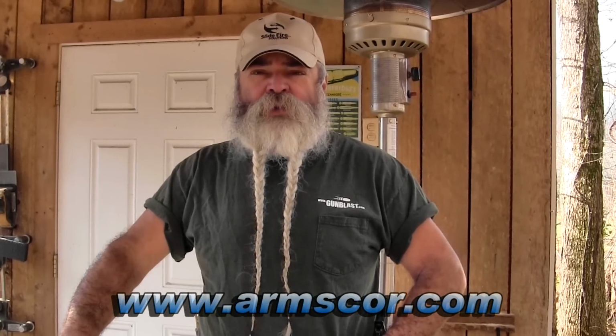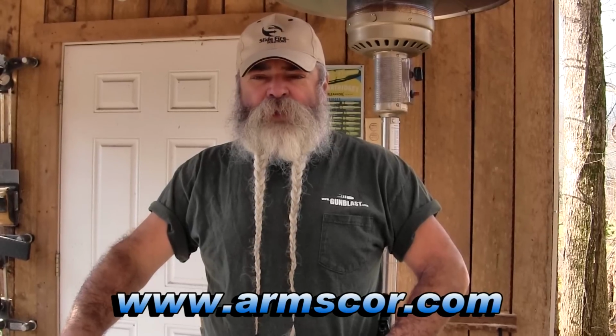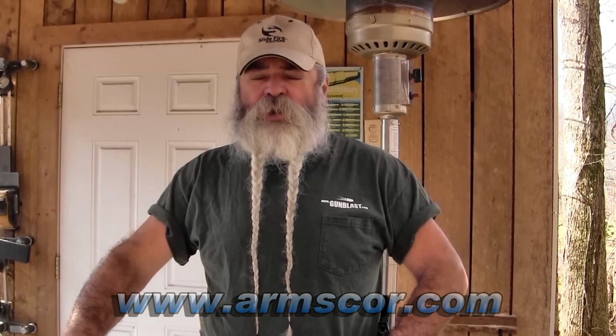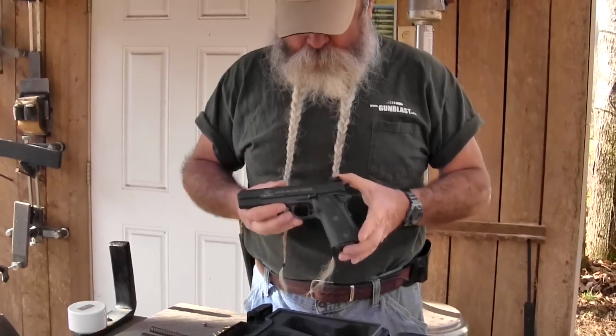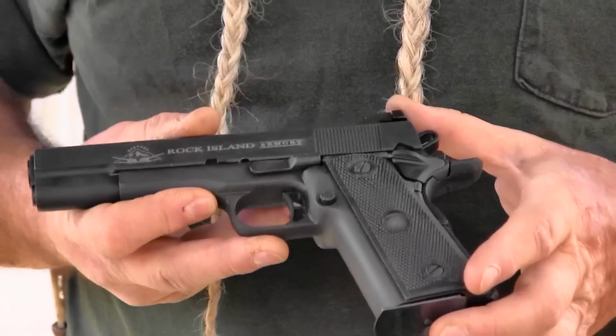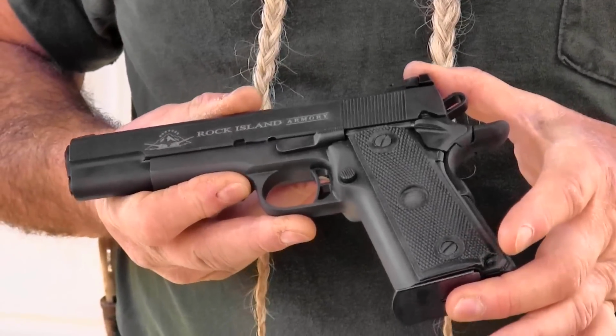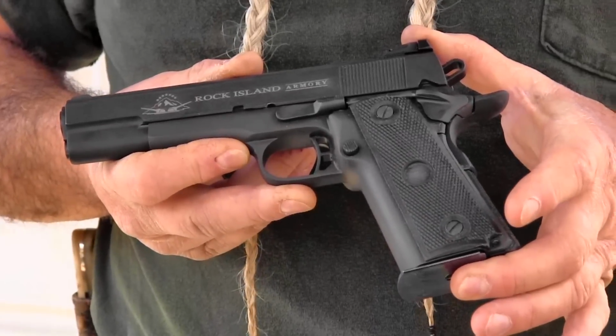Well, Rock Island Armory has been making some 1911-style guns for a long time now. They're one of the top producers in the world as far as the number of 1911 pistols that they make. One that's really interested me lately, and I've shot several of their pistols over the years, is this 22 TCM. And this is their high cap, wide body 1911. This holds 17 shots in the mag, plus one gives you 18 shots of 22 TCM.